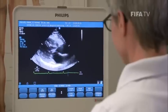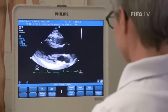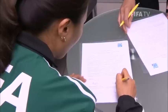The doctors are performing an echography, electrocardiogram, to make sure there's no dysfunction in the heart and everything is in order as well. She's going through an orthopedic exam here with the doctor to make sure that the articulation, the movement, flexibility, tendon, and all those articulations are in good shape.